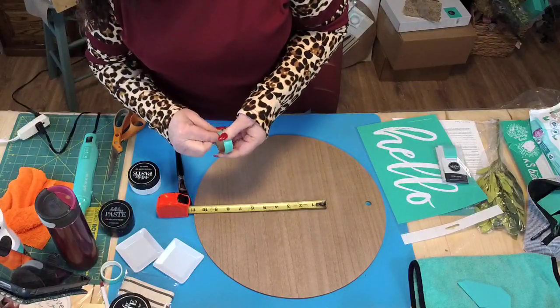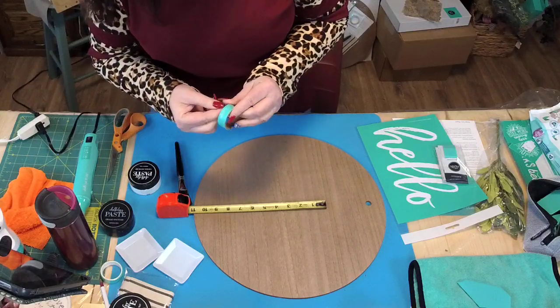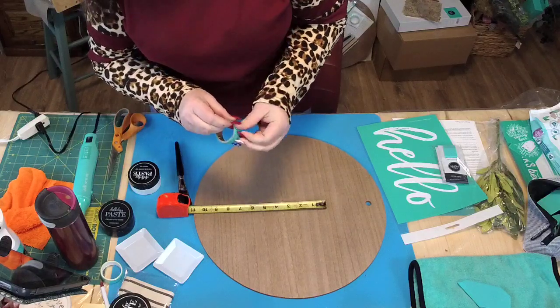About how thick is the round, please? It's half an inch, Susie. Half an inch. Great question.